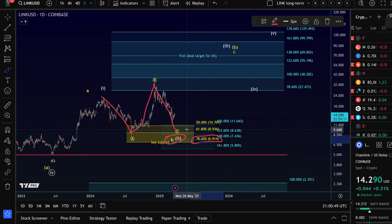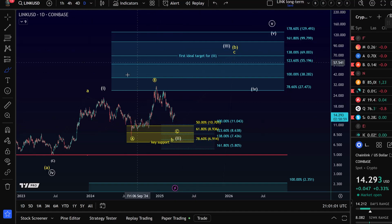That doesn't mean that the price has to test that level. Do we have to get another low? That is not an absolute must, but it would look best with another low. Either way, from a daily chart point of view, that is really just noise. It's important that we are holding above yellow support, or at least above the 78.6 fib level.